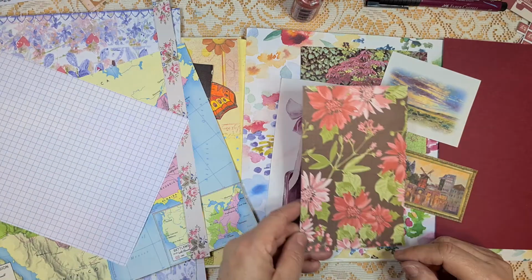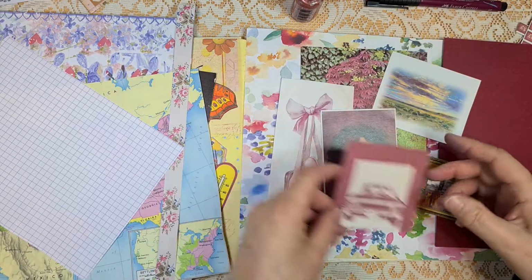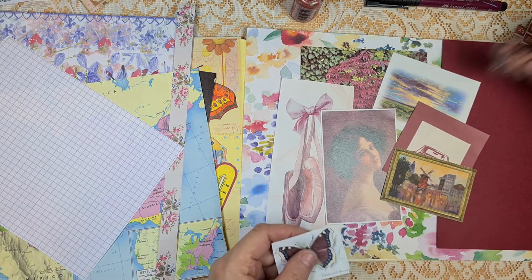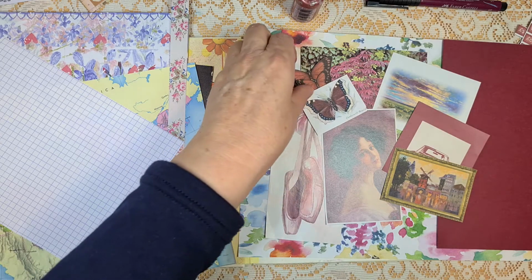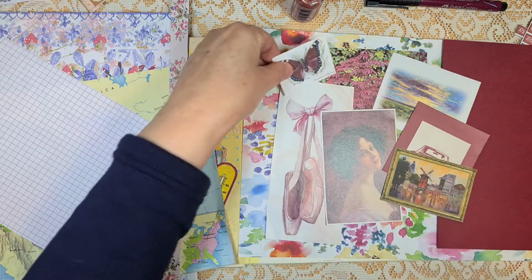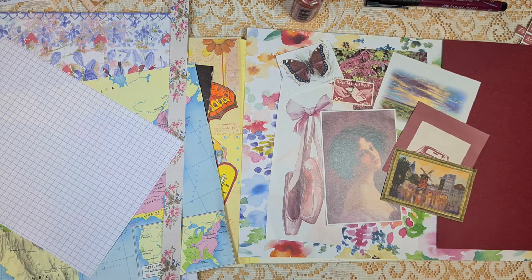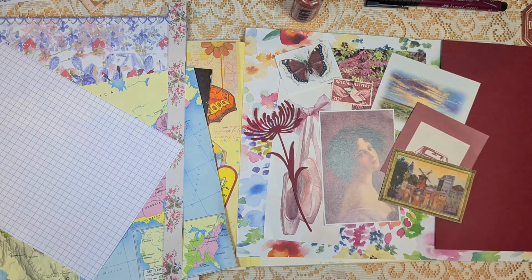What about this? No, I'm not sure about that. Okay, we've got this little thing, and we've got these butterflies. Let's see what colour. That doesn't look the right colour at all. That one does. So that one might get fussy cut if we decide we want a butterfly. I do like the stamp, although I don't have any reason for it to be there just yet. And I do like the thinlet thing, die cut.